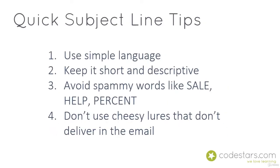Here are some quick subject line tips for you. 1, use simple language. Keep it short and descriptive. Avoid spammy words like sale, help, or percent. And don't use cheesy lures that don't deliver in the email. And what I mean by cheesy lures is clickbait, by which I mean people get all excited when they read the subject line and they click open the email only to find that it doesn't deliver what they were promised in the subject line.